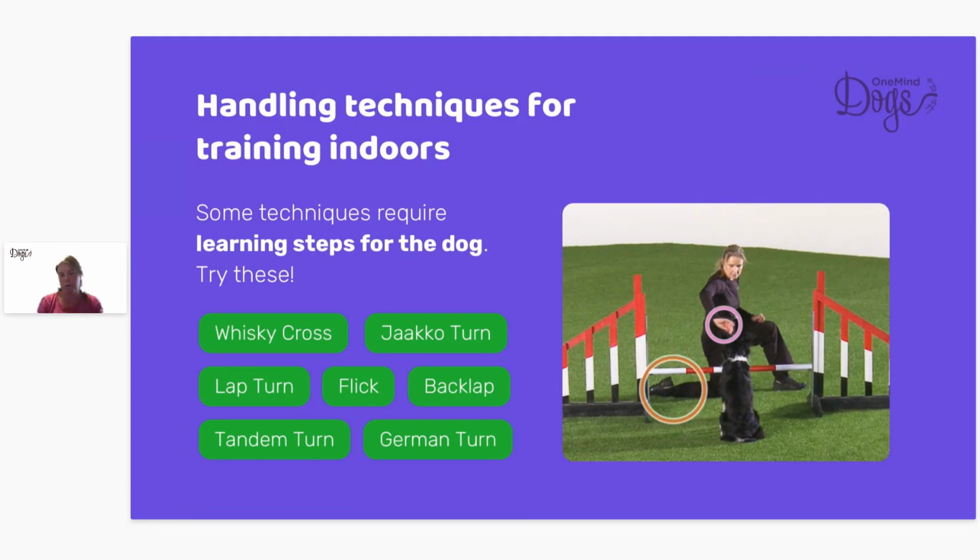So again, all you need is a few rubber puzzle piece mats and one jump, or even a broomstick and 2 pillows so that it's just at least raised up would be plenty. And you just need to be able to place a reward: food bowl, treat and train, toy, container of food, whatever you use. And then you can teach the teaching steps of all of these handling techniques to your dog.